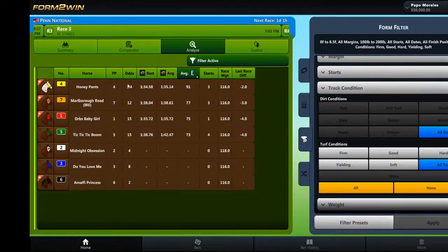Now Honey Pants, the four, is the favorite. She fits on Form to Win, and she's proven off Lasix. So this is a horse who's here tomorrow, and this particular race cannot run on Lasix. So she's proven off Lasix. She's run well. My problem with this horse, and she may win, is she's one for six for Christopher Clement. So not a cinch, but this isn't the toughest field.